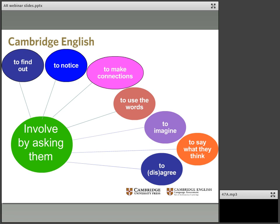So, involve students. Ask them to find out why a mouse is called a mouse. Ask them to make connections, to notice small differences like game and name, words which contain GHT. So noticing, finding out, and making connections are useful activities to include in our lessons with young learners, or in fact, I would say, in lessons with students of any age.